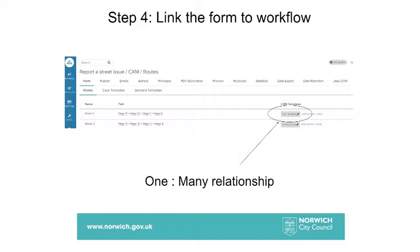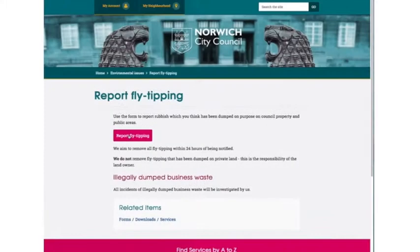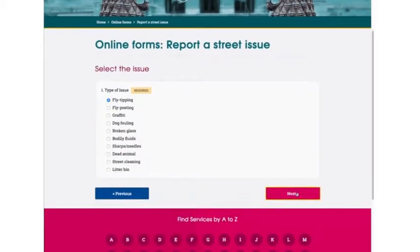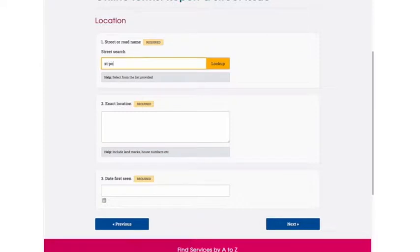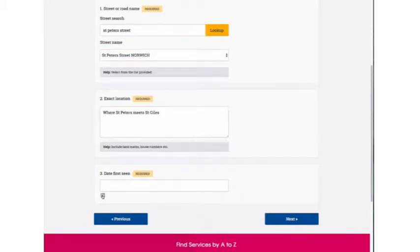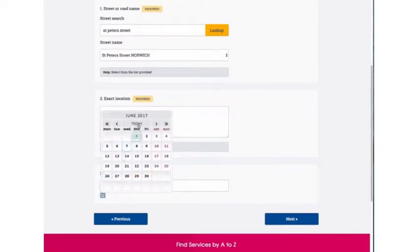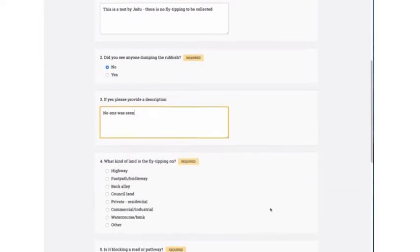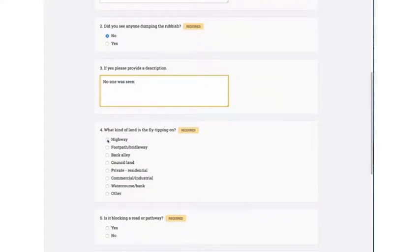I'm now going to go into a video. So somebody's actually selected a fly tipping form. They click next. So this is somebody filling an XFP form. We use a street search. We do for things on the streets with an exact location. Basic date first seen. So back in June. And then there's some basic information that we require. Not all authorities perhaps need this information, but this is what we need in our format.